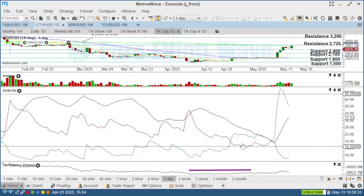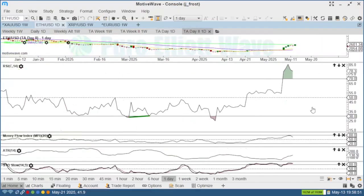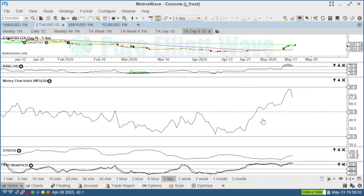And ADX now increases with a bullish trend that is not extreme and not yet in danger of ending. This trend may continue to where ADX reaches and may remain in either extreme or very extreme conditions. RSI is overbought and remains overbought. There is currently no divergence. Money flow is neutral, getting a little bit close to overbought, though it has not yet entered overbought.